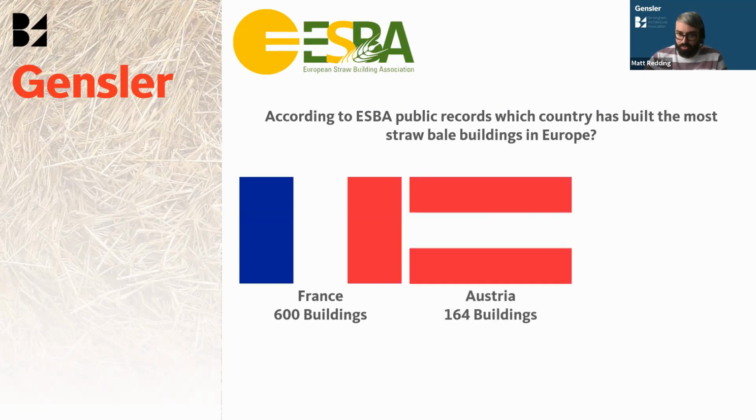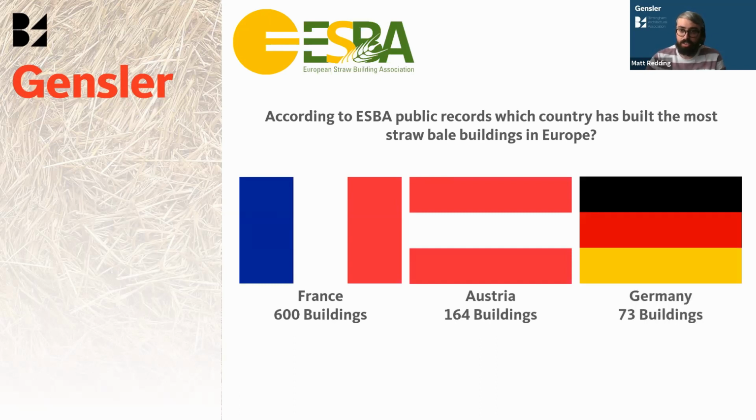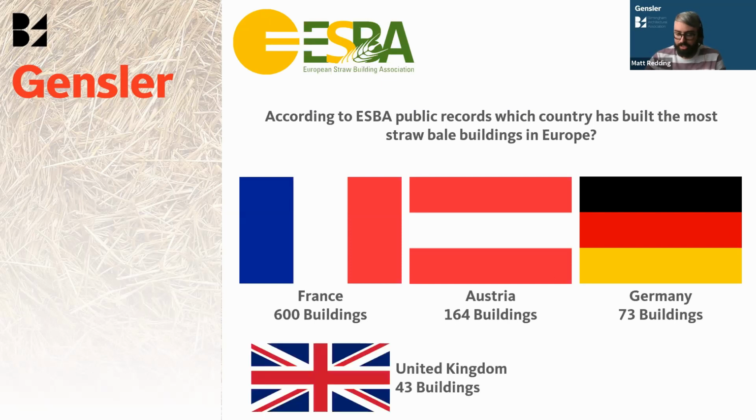Next on the list is Austria with 164 buildings, and then coming in third place is Germany with 73. If you're wondering about the UK, we come in with 43. Again, pinch of salt. Not all buildings built in straw are recorded, because a lot of them are single home builders building their own house, so they're not necessarily on public record as being built in straw. But it gives you an indication.